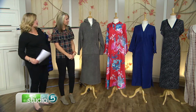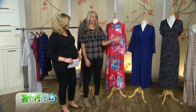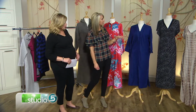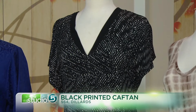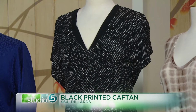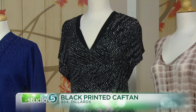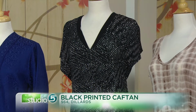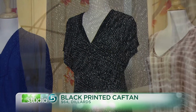Okay, this next one is kind of looser, a little more casual. Yeah, so I really like just this long black one, and I also found this one at Dillard's. I like this because it fits more like a maxi dress. But I would say when you're looking for your sizing, you maybe sometimes want to size down because they do make these styles to be big and flowy. So if you really don't want it to be giant on you, try to size down.